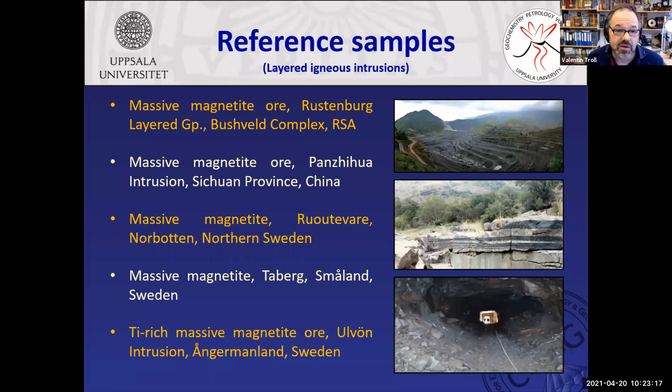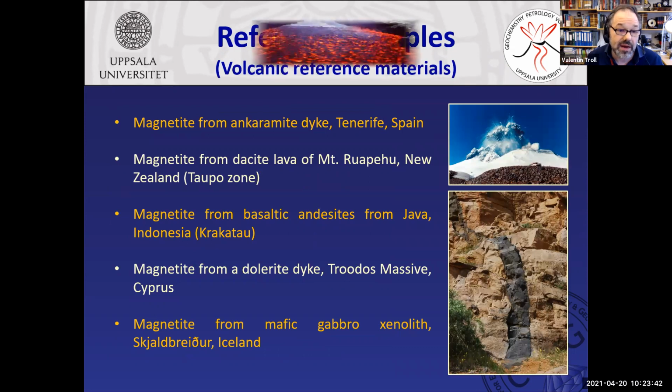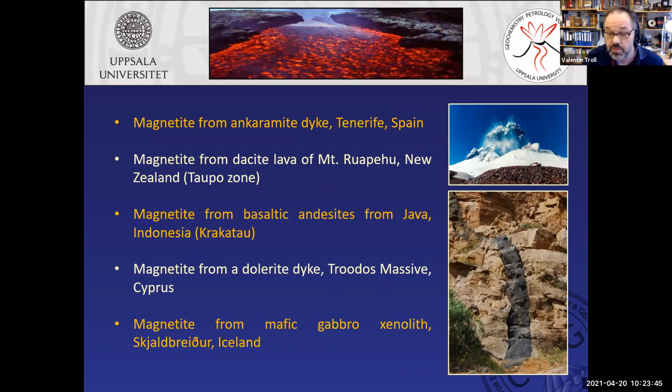When it comes to layered igneous intrusions, we went to the mother of all layered intrusions. We got some Bushveld samples, but also Panzhihua in China, and then some Swedish samples from various places, most famously from Ulvön, where ulvöspinel comes from, and Taberg and a few others. We then analyzed all of those. The magmatic suite, as I mentioned, had samples from Tenerife, and from Ruapehu in New Zealand. We had some Krakatau samples, samples from the Troodos ophiolite in Cyprus, and also from gabbro on Iceland.